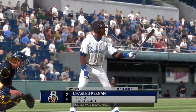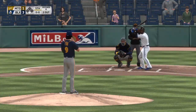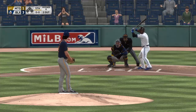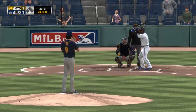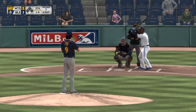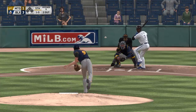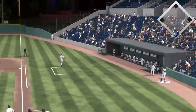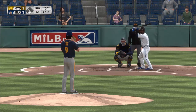The batter, number 2. Stepping up to the plate, Charles Keenan. He's 1 for 2 in the ball game. Into the windup and the pitch. Just off the outside, and it's 1-0. The windup and the 1-0 pitch. Now a little pop-up off toward the first base side. But this one's out of reach into the home dugout.